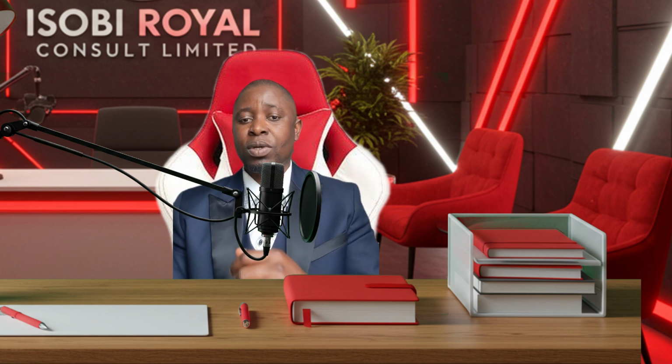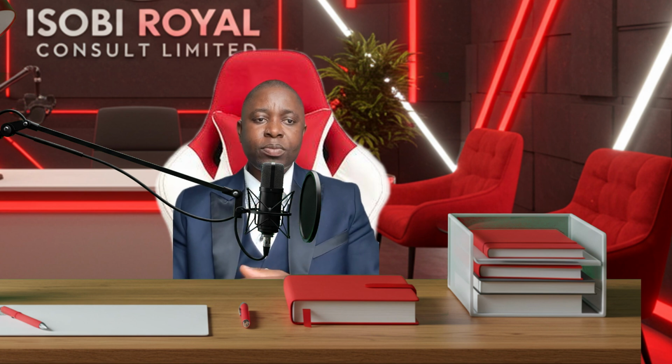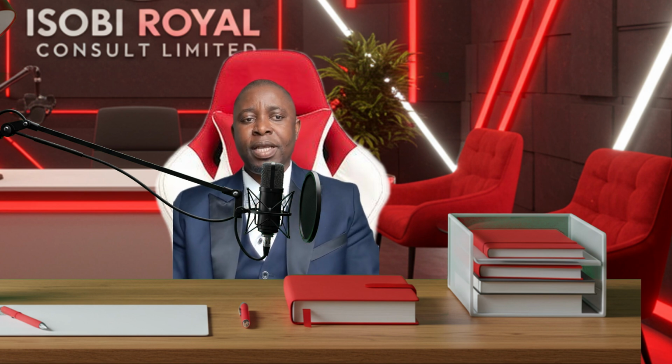Another thing again that you may need if you are coming for O-level is a reference letter. This can come from a secondary school. It can also come from any business that you believe you work with, or you volunteered for, or you've done internship with. These are the key ones for the BSc courses.